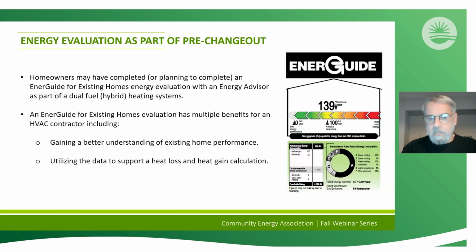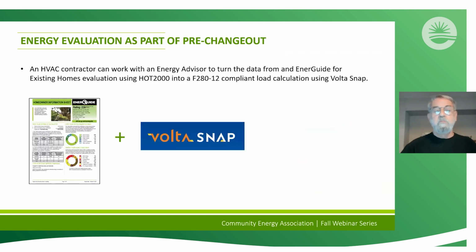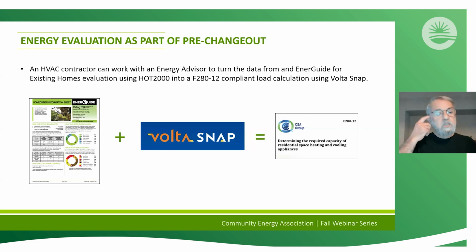It is absolutely not a load calculation. It is not the heat loss and heat gain. It's just the energy performance. The heat loss and heat gain still has to be done. But you can use the information from the evaluation that the energy advisor did on the HOT2000 report.